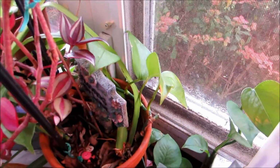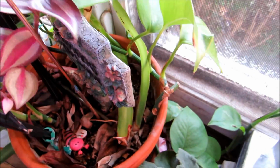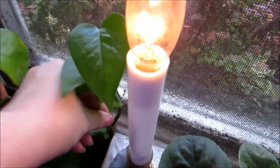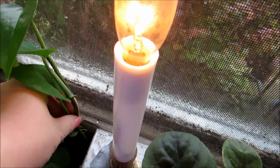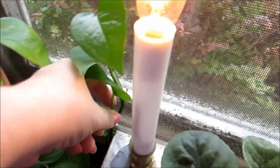And here is a purple wandering Jew. I have it mixed in with a philodendron plant. These are very easy to grow. They're climber plants.